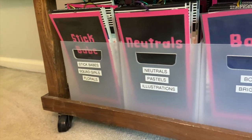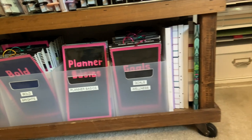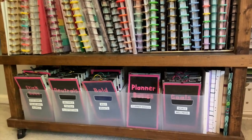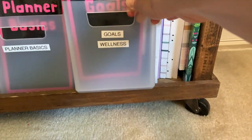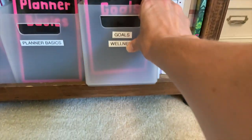All right, let's talk planner stickers. So I have certainly collected a ton of planner stickers, and I have them in two spots in my room. One is right underneath my happy planners right here. They are organized in plastic bins from the Target bathroom section, actually. And you can see the different categories that are in each one, and I keep them all in the bin. I can just pull it out and grab what I need.